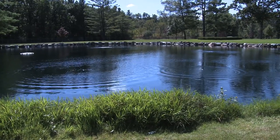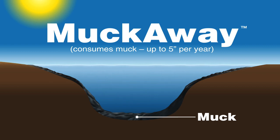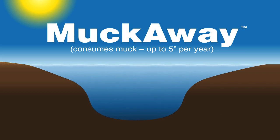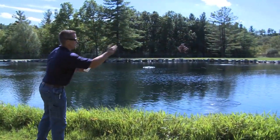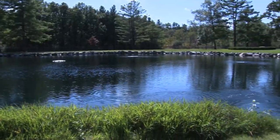The impact muck has on the clarity of the water column is often overlooked by pond owners. Muck is full of nutrients which are slowly and continuously released into the water column. MuckAway sinking pellets work on consuming muck at an accelerated rate of up to 5 inches per year. MuckAway pellets are easy to apply. Simply toss a handful of pellets into the problem areas.